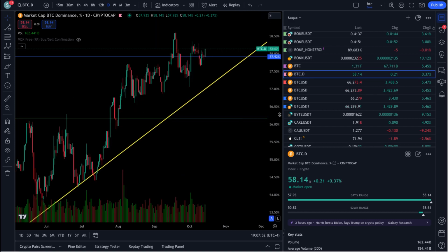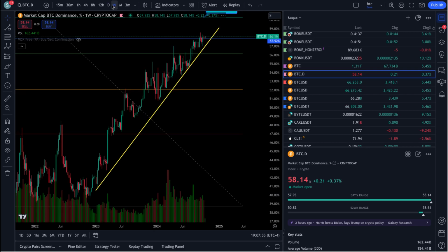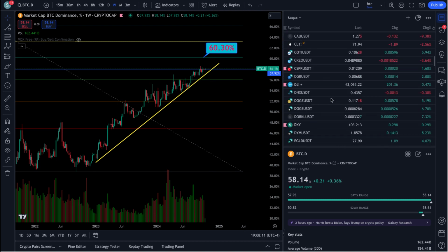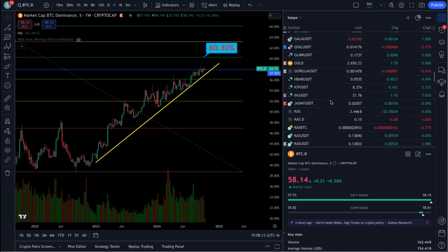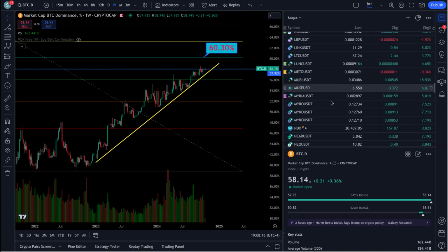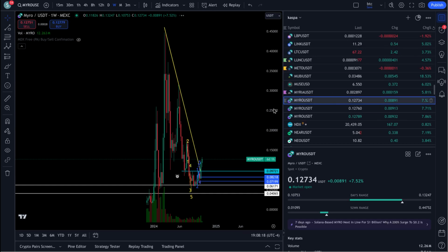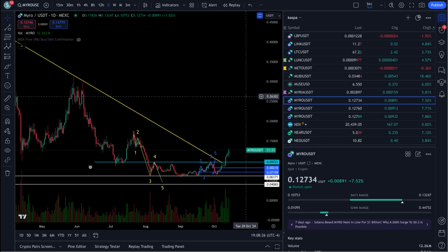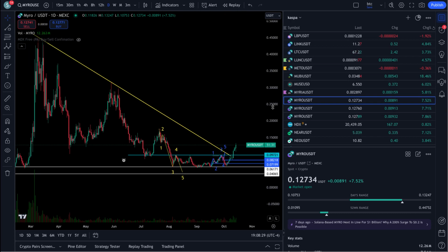But as soon as it loses this trend line, and we're looking for it to reach right about that 60%, if it gets up there and then rolls over and loses this trend line, here comes alt season. We're watching for a break of this trend line. That's going to start the whole party here, and that could shoot everything up, including Myro. Myro maybe bottomed out here, possibly. We'll find out. This is on a daily.